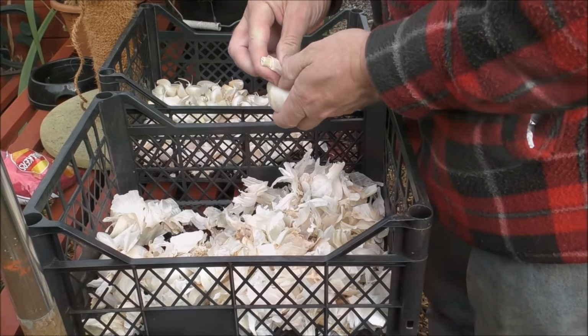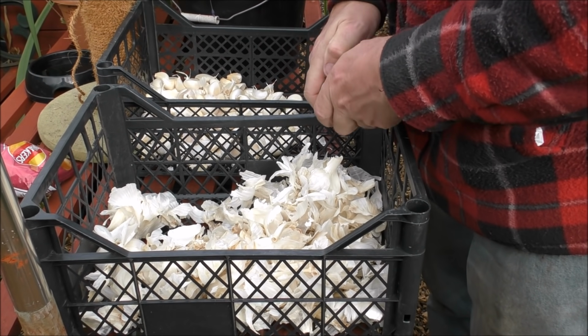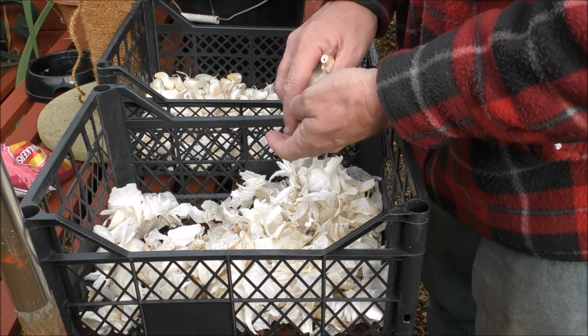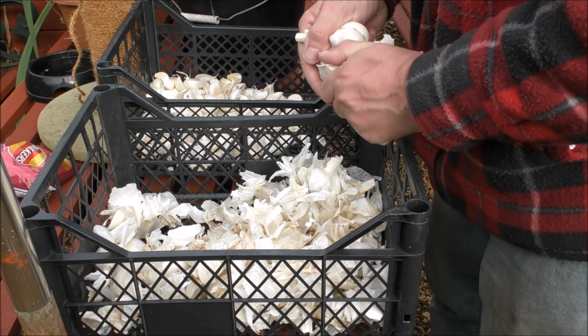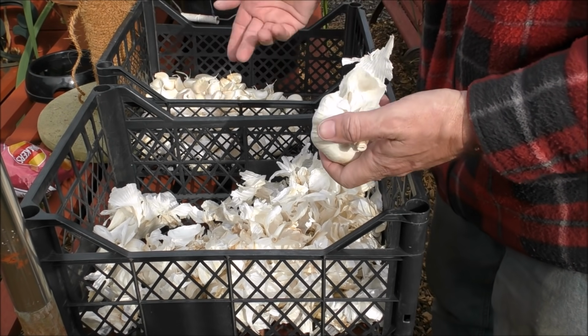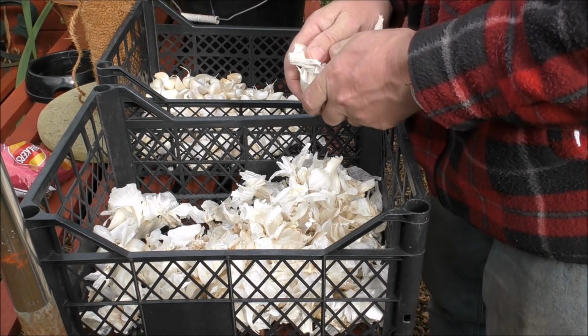Earlier today I was separating all my garlic, so I've got a little couple of clips here to show me doing some of that. There you go, you join me, me splitting me porcelain white garlic. What we're doing, we're splitting them. This is all my seed garlic here. I'm just splitting them up now and checking, making sure they're okay.